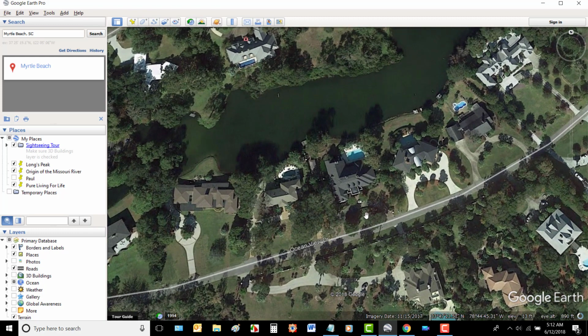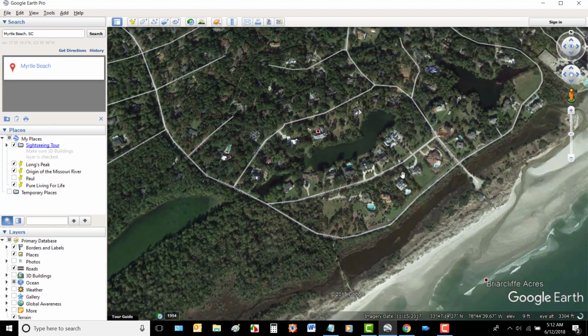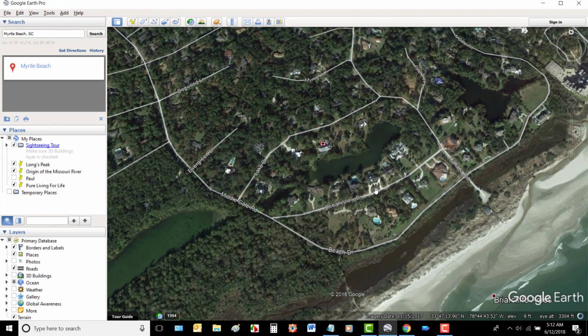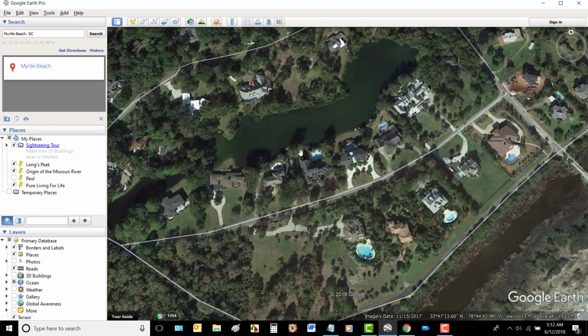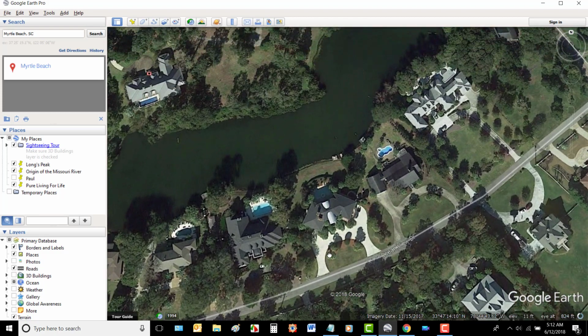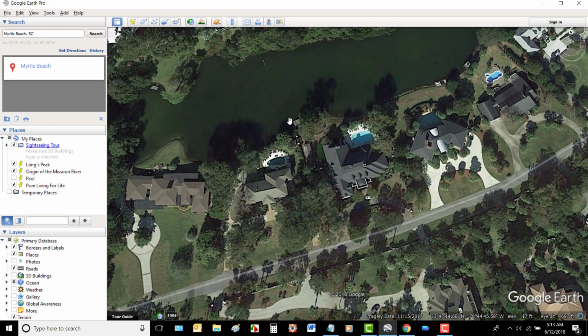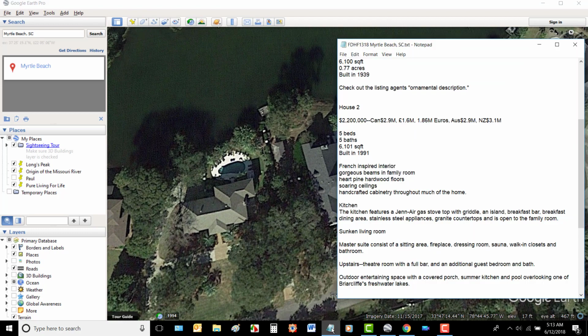Let's see. You got this pond thing in your backyard. You're very close to the beach. You don't have an oceanfront property. You're not going to see it at all from here, I doubt. But you have a pond in your backyard, and you share it with a bunch of neighbors. And here's your circular drive right here. And your garage is along this side. Pool back here. It's a small lot. It's 7/10 of an acre.